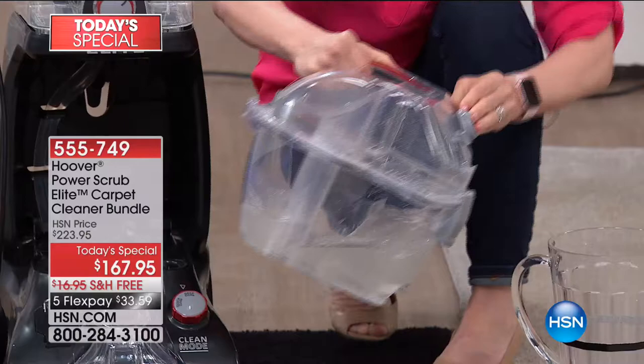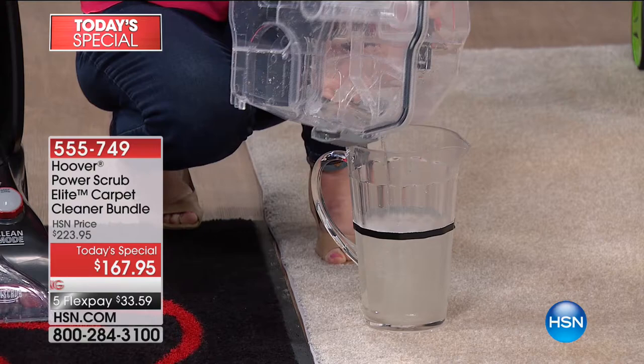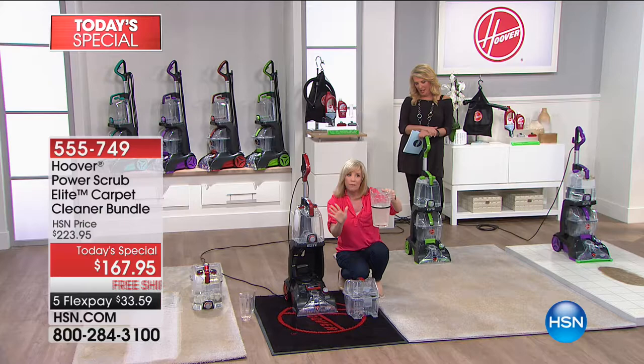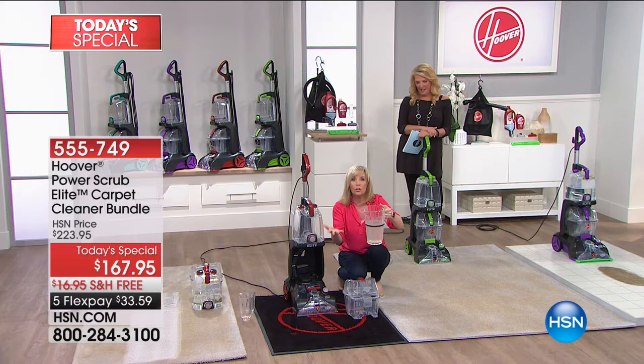We just poured this down, and we're measuring the recovery rate to show you how powerful it is so you're not left with drippy carpets. Oh my gosh, that's insane. You can't ever have 100%, but this is the best. That's pretty darn close. Of all Hoover carpet washers, this is our most powerful. It gets all that moisture out of your carpet so you're not left with soaking wet carpets, and you get better results, obviously.